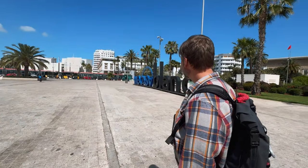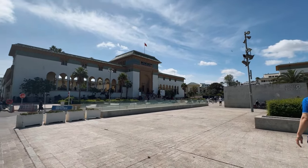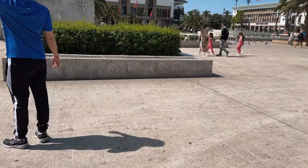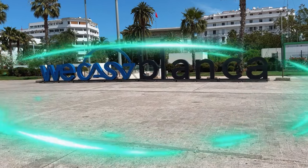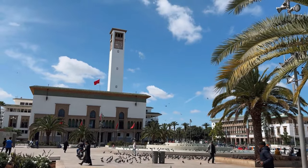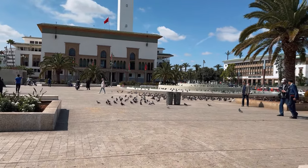Ryan Davidson is suitably impressed with my historical knowledge of the place. That there is a court. What a beautiful building. We Casablanca. What building is that? Oh wow, what is that? I don't know. Wait, let me find out.